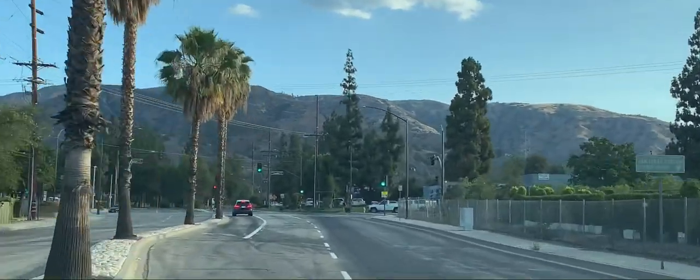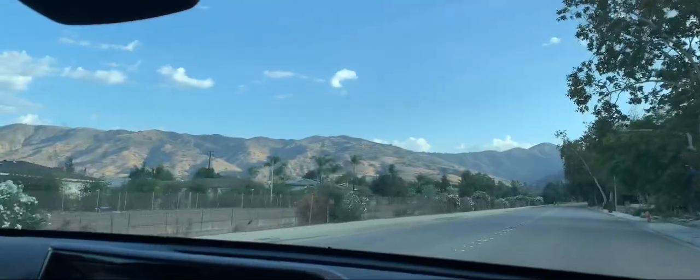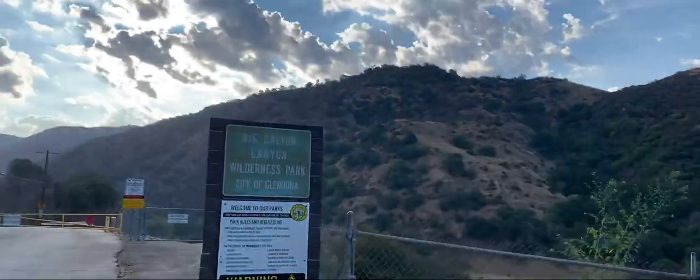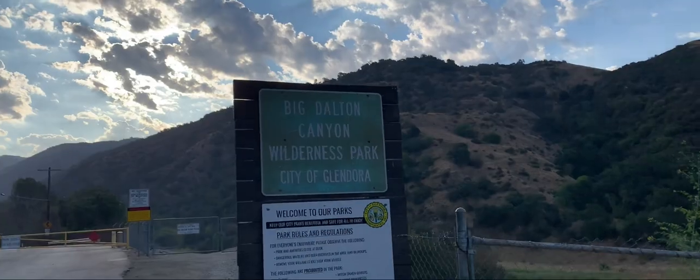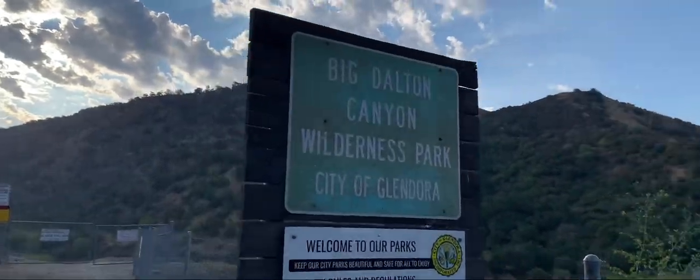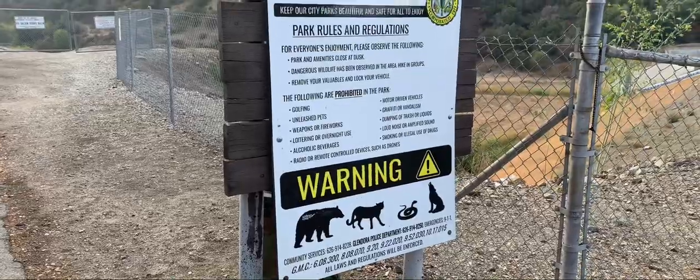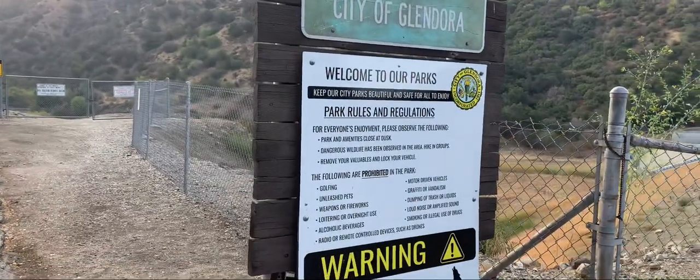Past Historic Route 66 West. In a quarter mile, turn left onto Sierra Madre Avenue. Turn right onto Big Dalton Canyon Road. Big Dalton Canyon Wilderness Park. Warning. Various colors, rail six, and okay. Well, that's nice. Alright.